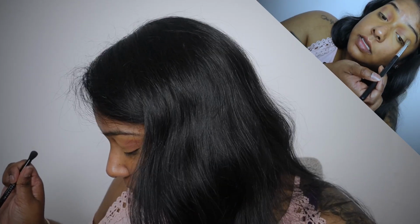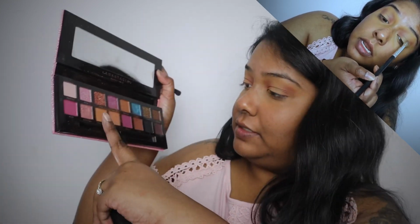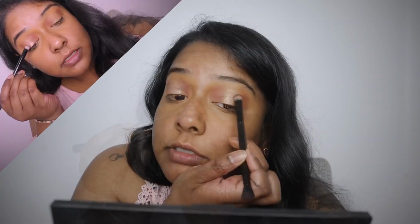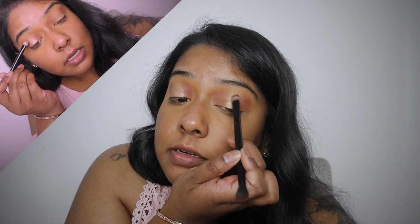So, let's see here. I think I'm gonna go with the color Anastasia from this palette. This is this color right here. It's a nice subtle shimmery pink color. I'm just gonna apply a little bit of that on my brush and apply that right down the middle where I didn't apply eyeshadow. We're gonna blend that out in just a moment, but I'm just placing the color on there first.